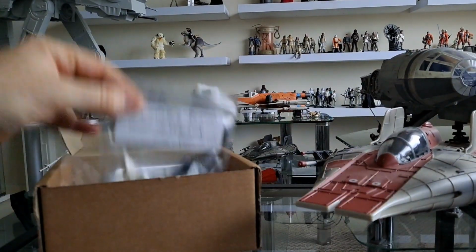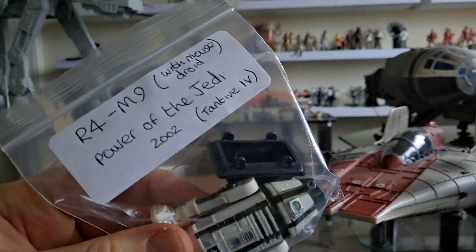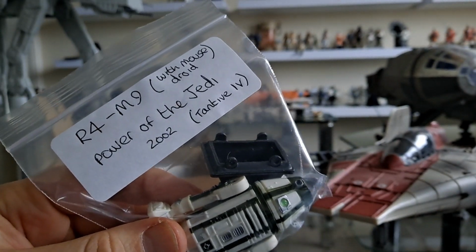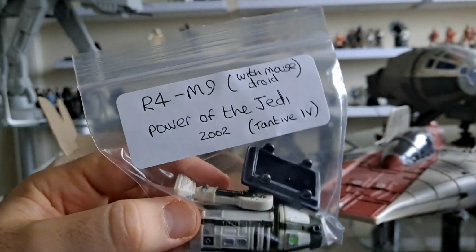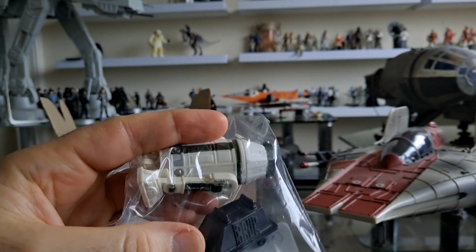That's that. And then we've got, wow, look at this. I've been after this for a while. I don't know what he paid for it. God damn it, man, I hope it wasn't too much. I don't know what the prices are of all these things, but he's a good bloke. He does a good little deal. Look at that mouse droid. Look how big that is.